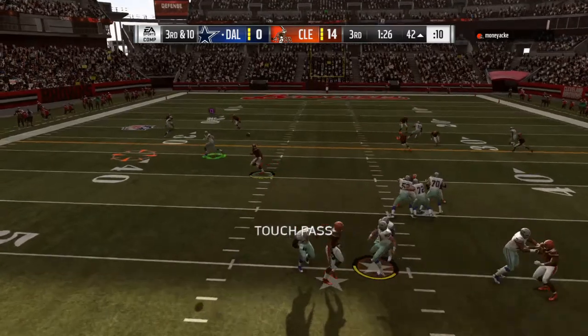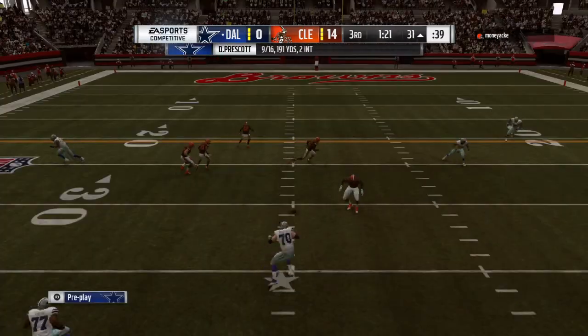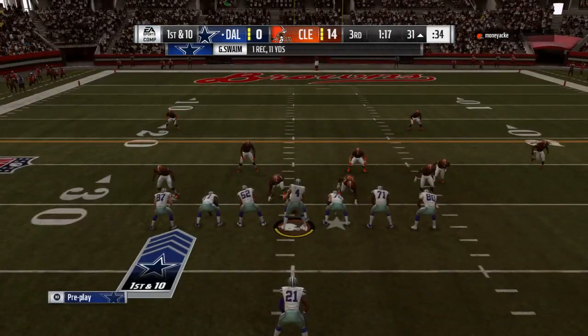On third down, it's Prescott. And this time he's got the hook up. It's complete. 11 more yards there, and this methodical drive continues.